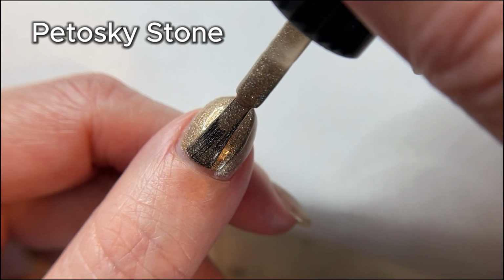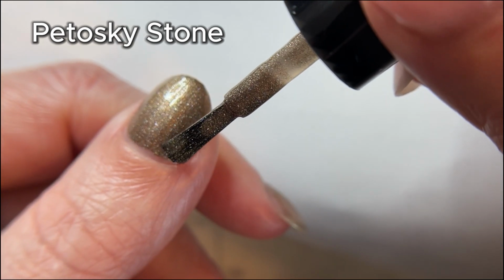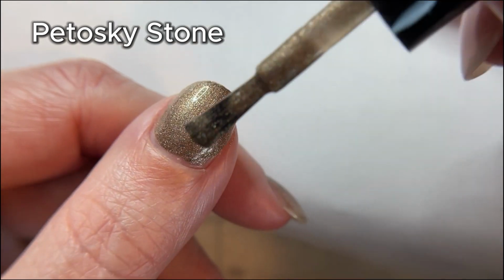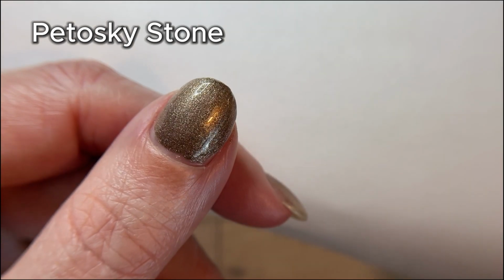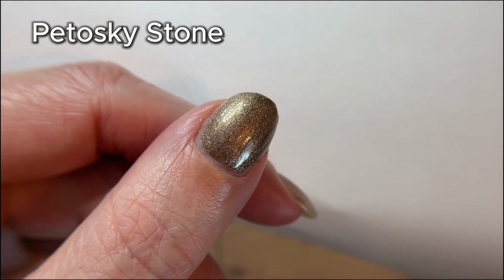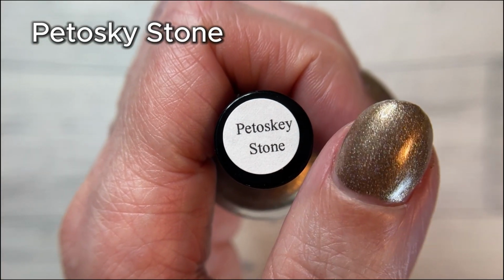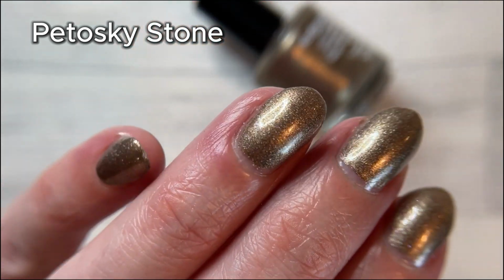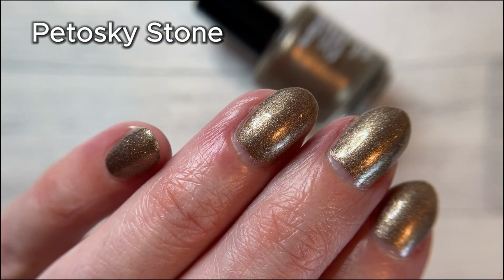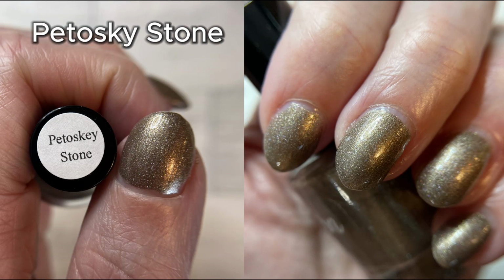Now, I'm not telling polish makers how to do their job, but I really think that this could have benefited from some matte hexagon glitters to more fully represent the Petoskey stone. That said, it's gorgeous. Love it. Can't wait to wear it.